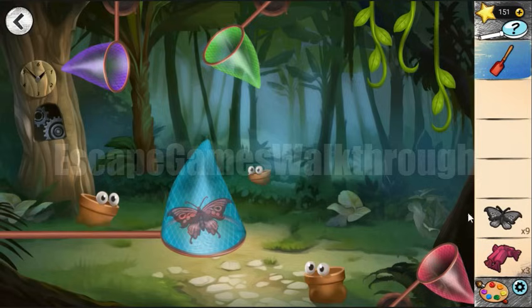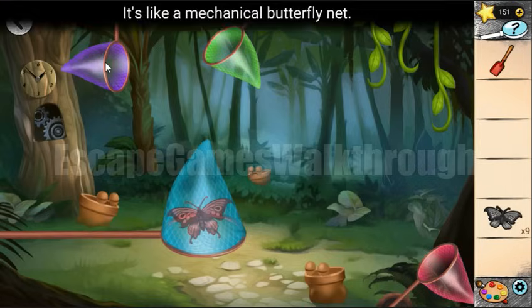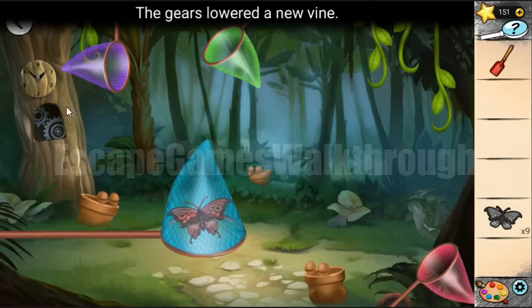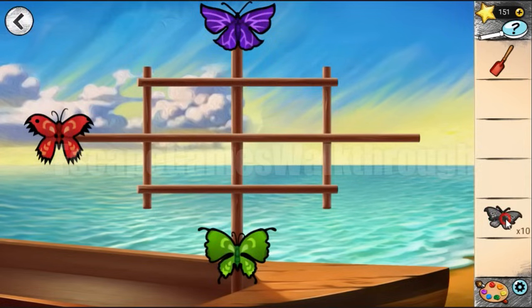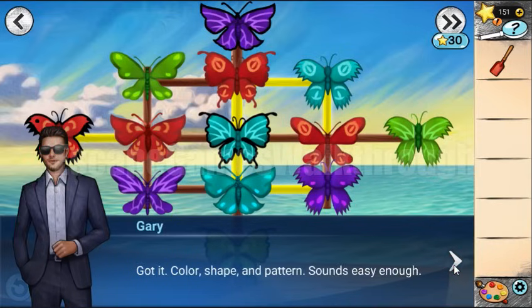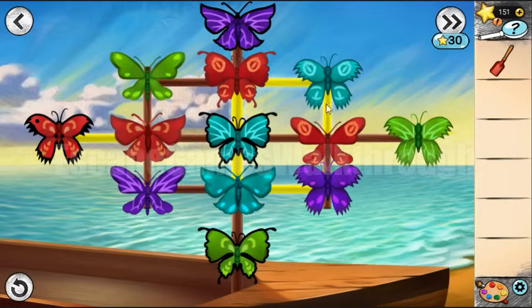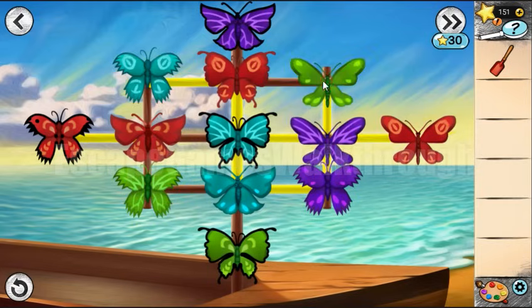This seems to be a trap, so let's feed these guards with the candies, and they will fall asleep now. And now this mechanism worked, so we need to pull this vine and get the last butterfly. Okay, we've got all the 10 butterflies, so now we can solve this puzzle. When we place the butterfly in the right place, the connection line lights up.